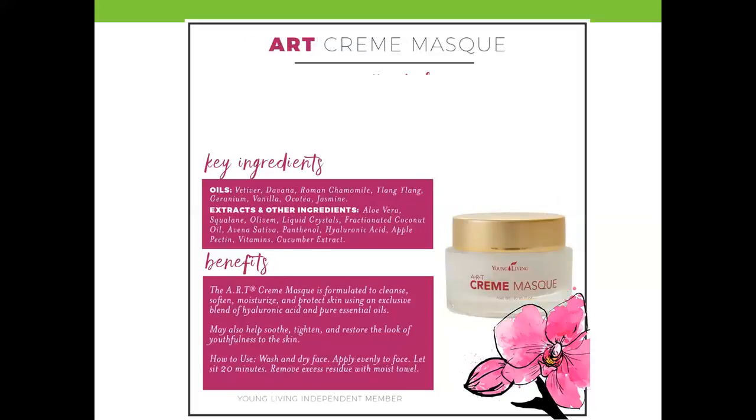And then going into some face masks. So this Art Cream Mask was formulated to help cleanse, soften, moisturize, and protect the skin. It uses an exclusive blend of hyaluronic acid and pure essential oils. And the essential oils this one has is vetiver, divana, Roman chamomile, ylang ylang, geranium, vanilla, ocotea, and jasmine. So you can just imagine how good this one smells. It will help soothe, tighten, and restore the look of youthfulness in the skin.